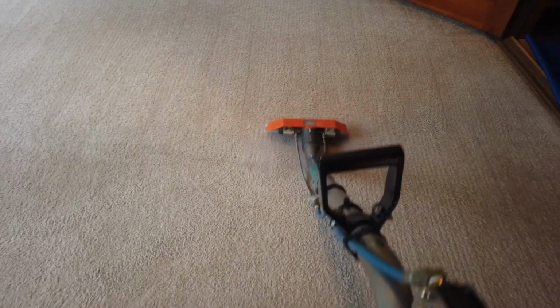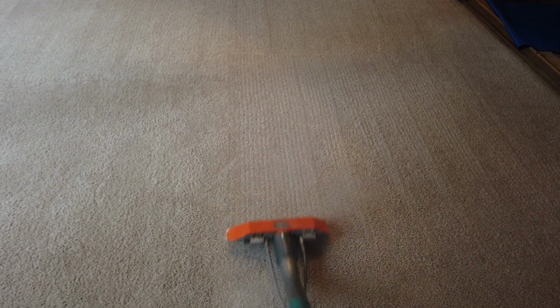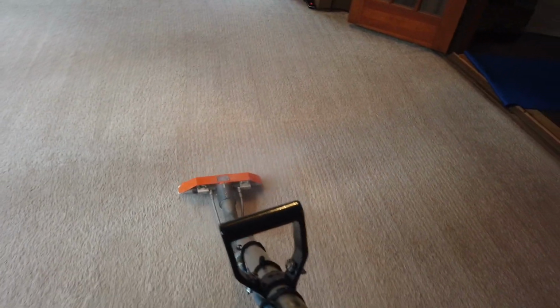Right, did that little corner. Beautiful. We're cleaning at 400 PSI. Okay, and rotating the fan as we're cleaning.